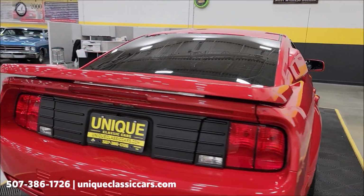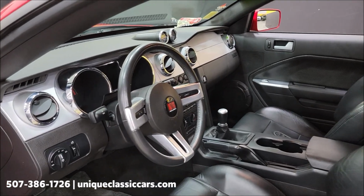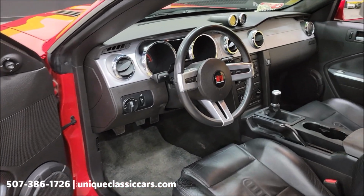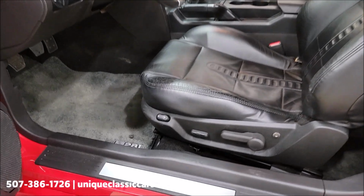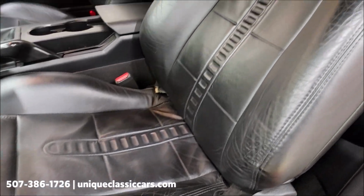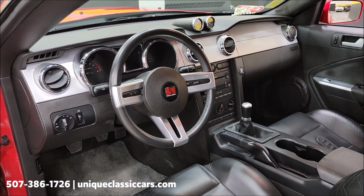All right, let's go ahead and take a look at this interior. Again, Saleen leather, black in color. Let me pull that key so we get rid of the door chime. Of course, power locks, power windows, power mirrors, steering wheel controls for cruise. Let's take a closer look at the seats. What you'd expect with a car with lower miles. Again, leather, just wrinkled the way leather is going to naturally wrinkle. It's not worn through, no rips, tears, holes. AC does blow cold, of course, power steering, power brakes.